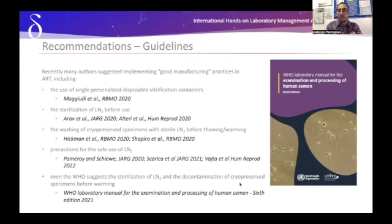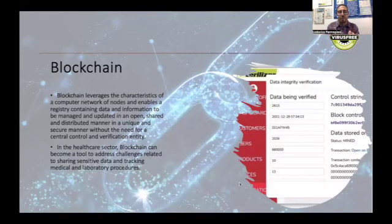So we are entering a new era in which, probably after this pandemic, we need to take care of the contamination coming from the liquid nitrogen, but also to perform a single personalized virus-free vitrification. How can we do it? I suggest also using systems that reassure us about putting data in safety and safety in tracking medical and laboratory procedures, such as blockchain.